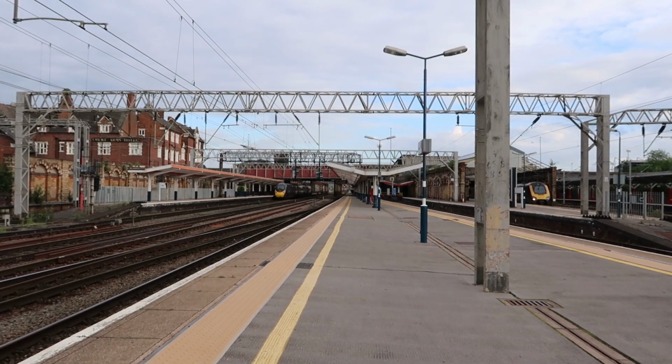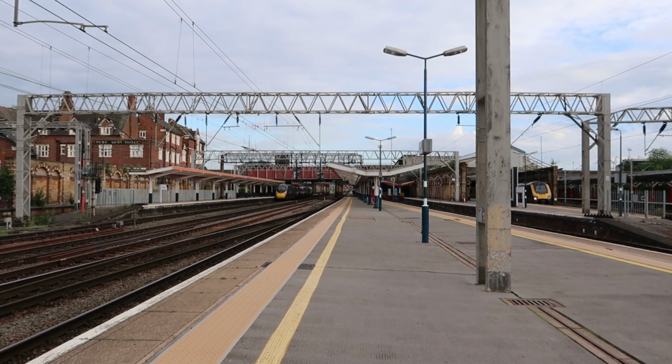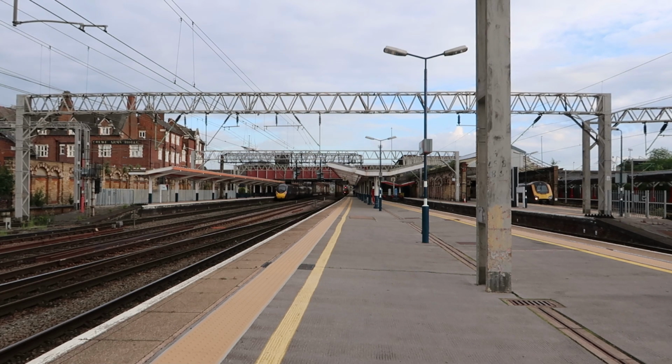Okay, now coming is Class 325 working a service from Wilston to Warrington, as it's coming on this platform. As there's a 221 and a 390. Nice tone from the driver, well, nice two tone. As 221 is now leaving for Holyhead from London Euston. So you can just see it on my camera.